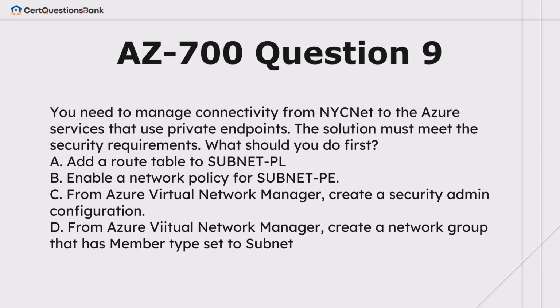You need to manage connectivity from NYCnet to the Azure services that use private endpoints. The solution must meet the security requirements. What should you do first? A. Add a route table to subnet PE. B. Enable a network policy for subnet PE. C. From Azure Virtual Network Manager, create a security admin configuration. D. From Azure Virtual Network Manager, create a network group that has member type set to subnet.